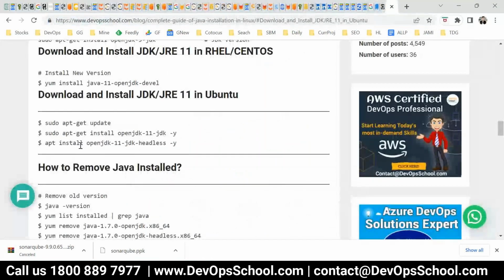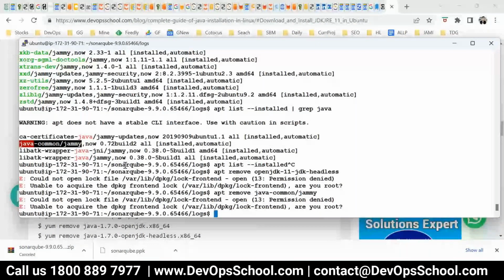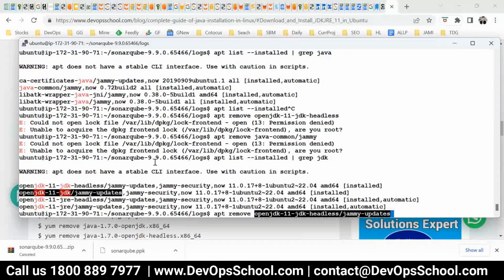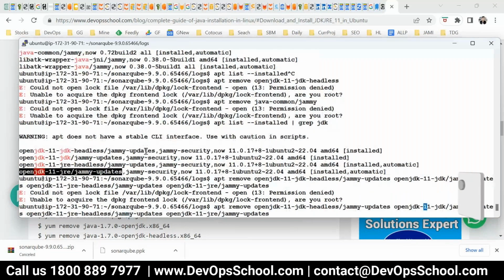Now apt remove this one. Apt remove this one. This is the right package. Remove this one, this one, this one, and finally this one. Okay, my bad. I'm not trying with sudo access. So that is the error.